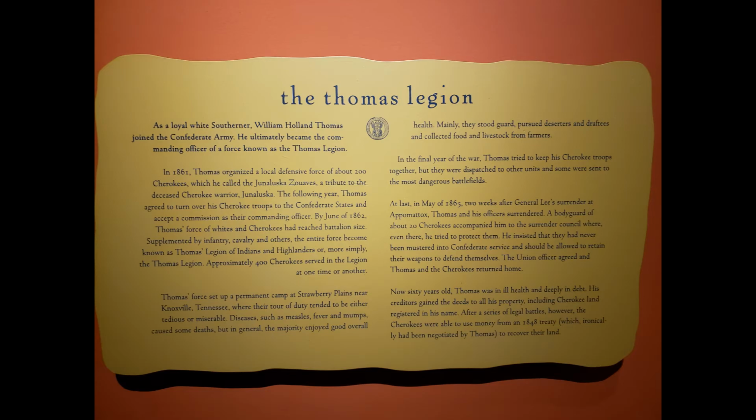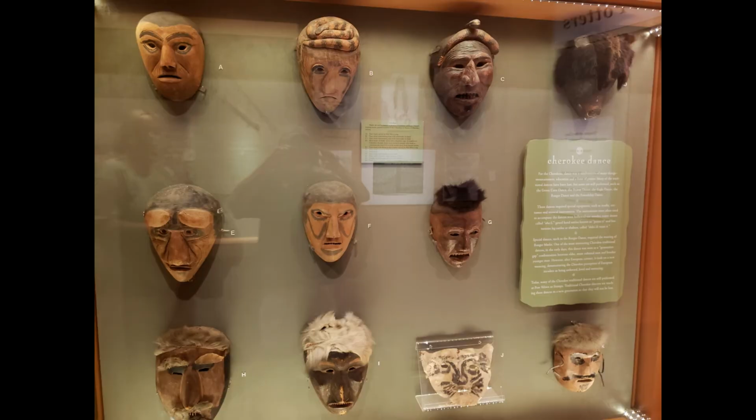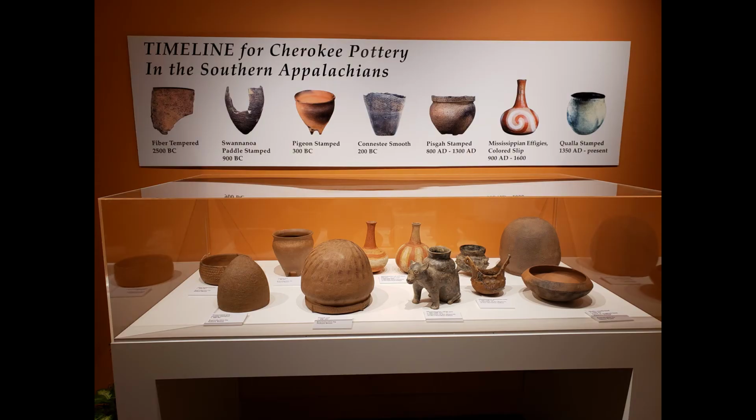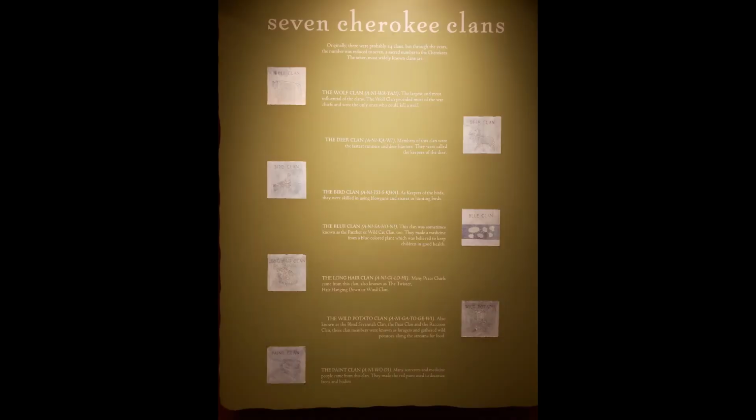The Long Hair Clan. Many peace chiefs came from this clan, also known as the Twister, Hair Hanging Down, or Wind Clan. The Wild Potato Clan, also known as the Blind Savannah Clan, the Bear Clan, and the Raccoon Clan. These clan members were known as foragers and gathered wild potatoes along the streams for food. And the Pink Clan. Many sorcerers and medicine people came from this clan. They made the red paint used to decorate faces and bodies.